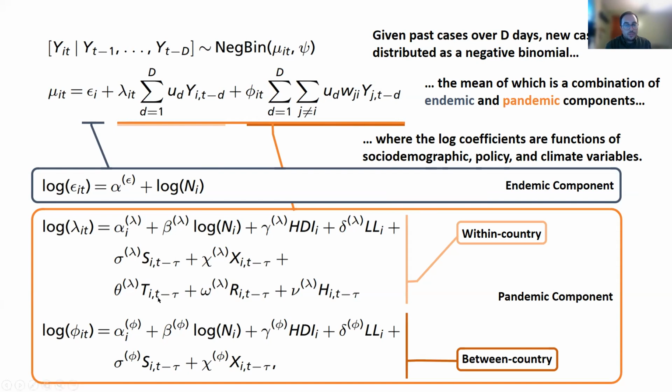So what this comes down to is fitting a number of parameters, including all of these Greek letters for the individual components of our endemic and pandemic components, and finding what the optimal lag D is. So how many days of case data should we be using to determine the best fit to the model? And then I think we had to fit the overdispersion parameter as well, which is the second parameter to the negative binomial. But I could talk about that more or less. So that's one thing I might not be able to converse too easily about, but we'll see.